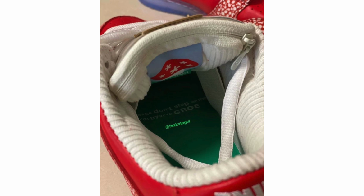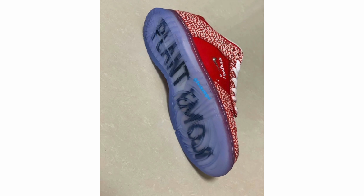No release date for this pair, nor is there really a time frame, but once more information is available, that will go into the following news video.